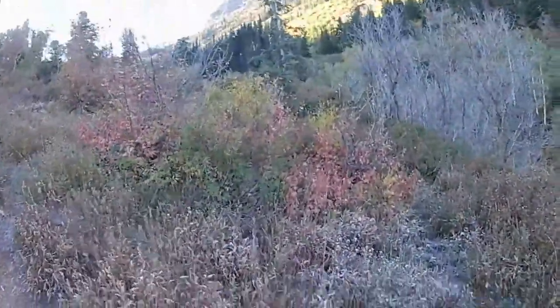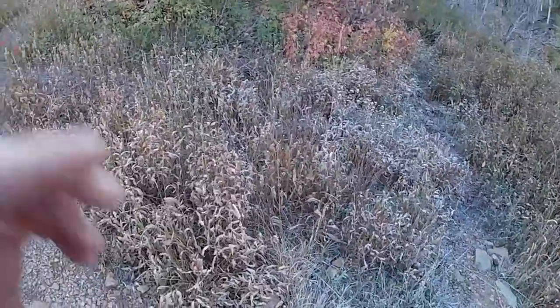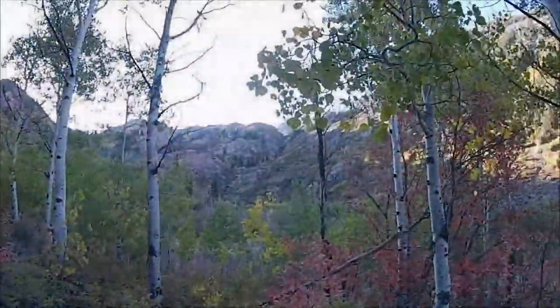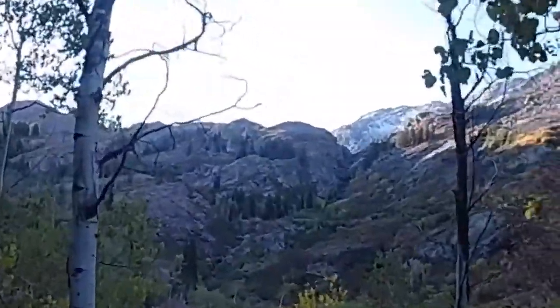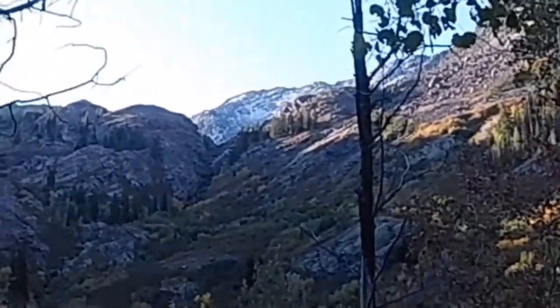Look at that. We got frost on the leaves here. Still some morning frost. I'll check out the waterfall coming down over there. Zoom in on that. It's coming from way up top there. The snow melt.